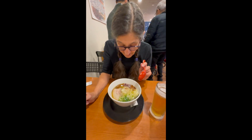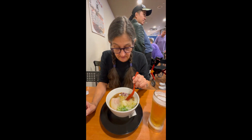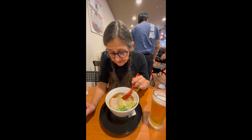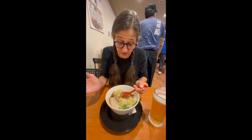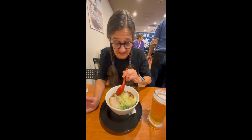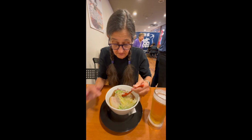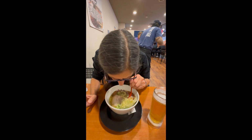Finally got a bowl of ramen in Shimizu. It looks really good. There's a lot of people here, a lot of people who don't speak English, so I'm thinking it might be good. I believe this one is the chicken one, although that looks like a big old piece of pork fat, so I'm not complaining. That's a good ramen. Yes, I know.